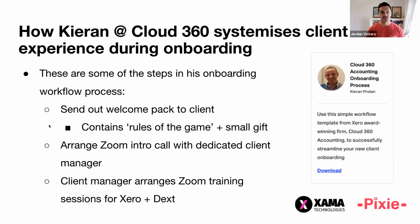And the third thing that happens after that is that the client manager will then arrange some separate Zoom training to go through things like Xero, Dext, and all of the other software and cloud accounting stuff that they use in the firm. So again, really nice touch, really simple to do. You're probably already doing it, I would imagine, maybe some of you. It's just a case of systemizing it, because once we systemize it into the onboarding workflow, then we don't have to worry about whether or not it's happened. It's there, we go to it, we tick it off, it's done, we move to the next step, and we know that client experience is taken care of.